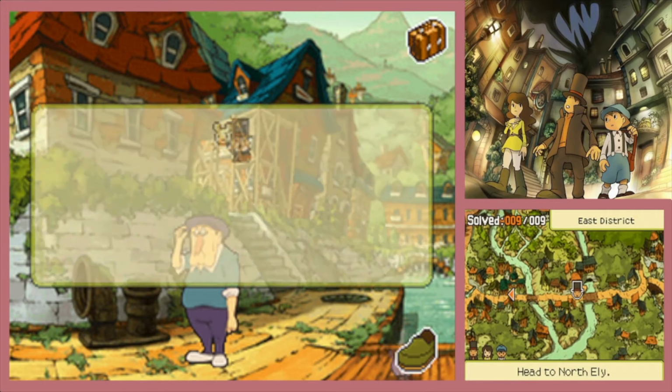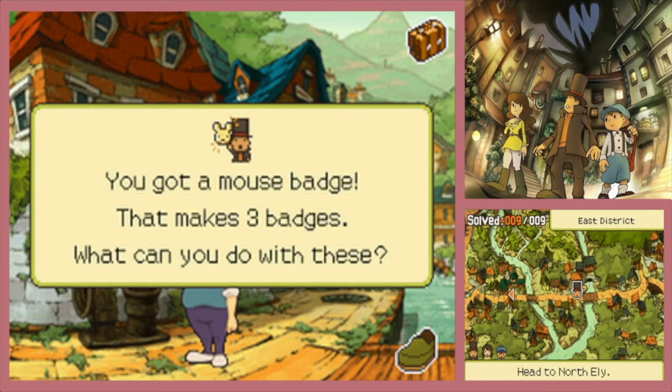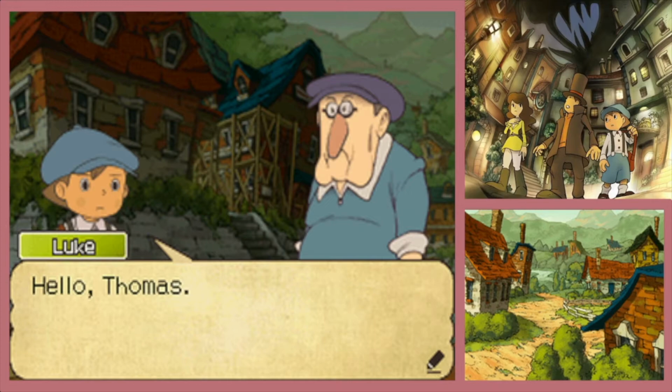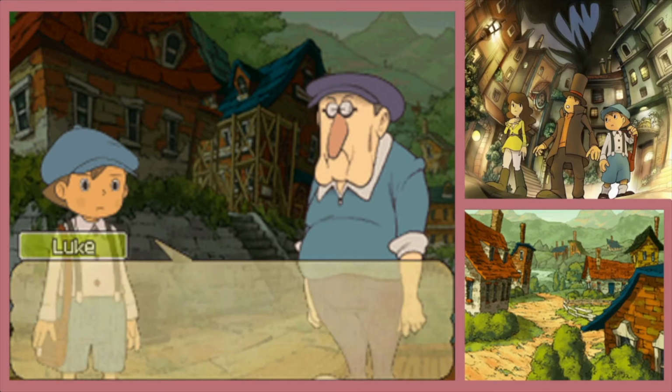But there's a mouse! Got a mouse badge, whatever that may be. This looks like Luke's older alter ego from an alternate timeline or something like that. That's just crazy talk. Hello, Thomas.